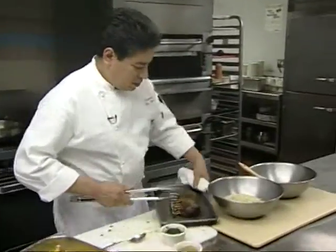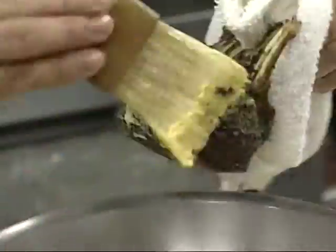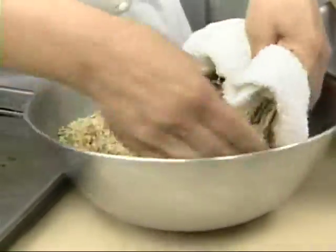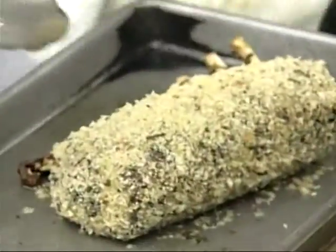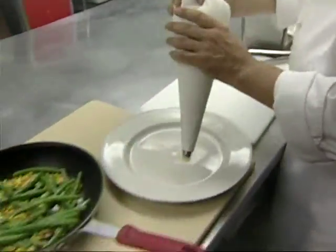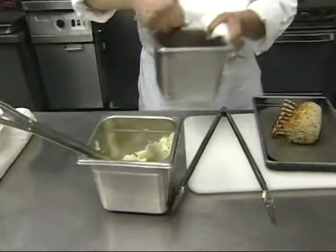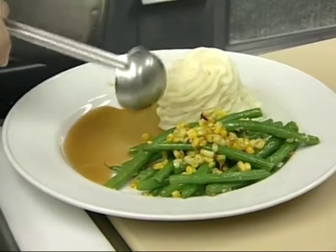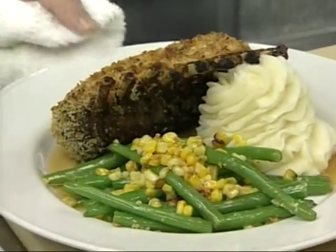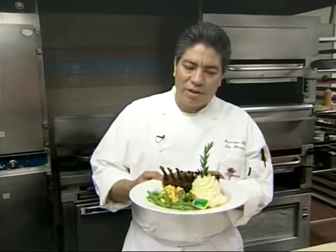Look at this, it's beautiful. I'm going to put a little bit of Dijon mustard, and the macadamia nut crust that we have. And we're going to put it back in the oven a few more minutes to finish the crust. We have some mashed potatoes here. We put a little bit of rosemary garlic infused sauce underneath first. Then we're going to put the lamb right on top. And here we have our rack of lamb with fresh herbs and macadamia crust, served with the mashed potatoes, green beans, and roasted corn, a little bit of mint jelly.